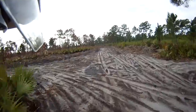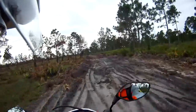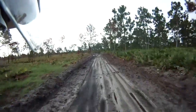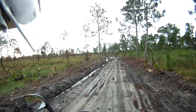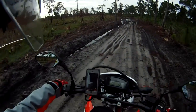So I'm cruising along in this stuff, and it actually looks pretty good, and I didn't get too far, and all of a sudden the bike really sunk down. I was on a dry area. There was no standing water, but the bike just kind of stopped, and I looked back and I could see my tires had sunk down into the sand and kind of just stopped the bike, and it wasn't too much of a problem, so I kept going.